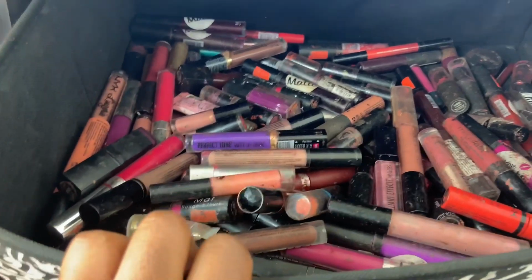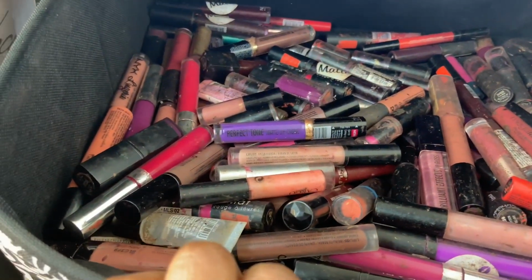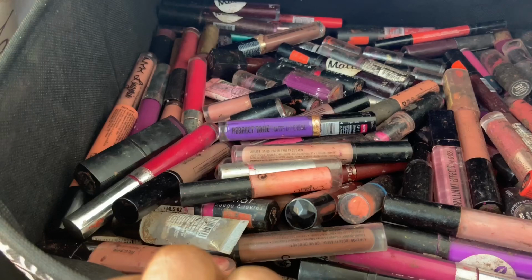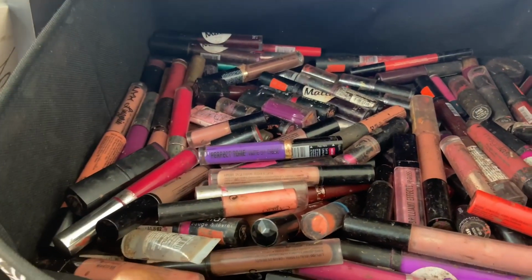And here is my lipstick, lip gloss drawer. I rarely use any of these lipsticks. I'm really simple when it comes to lipstick, lip gloss. I really love a nude lip. But yeah, I rarely use these. I use these maybe like in the fall time.